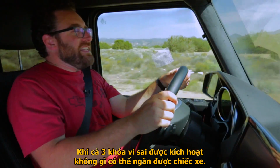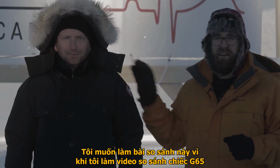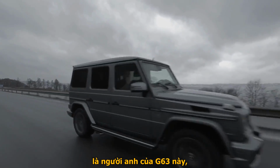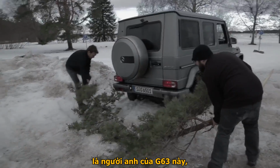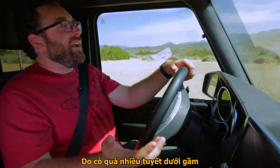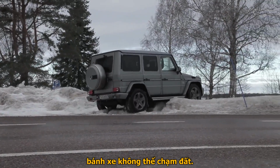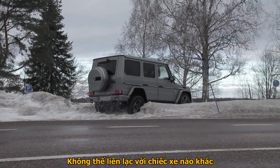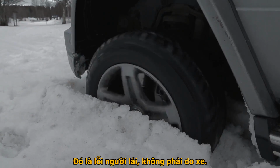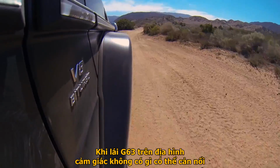Now, one of the reasons I wanted to do this particular head-to-head was because when Justin Bell and I did our little Swedish excursion in the G65, this car's big brother, it appeared as if we got the car stuck in snow. And we did get the car stuck, and it was in snow. But what we actually did was we high-centered it. That means that there was so much snow underneath it, the tires couldn't make contact with anything, hence the truck was stuck and we had to tow it out. That was user error. It had nothing to do with the capability of the truck. And so this is an attempt to rectify that.